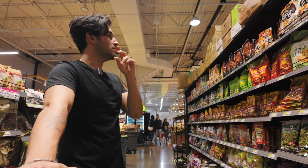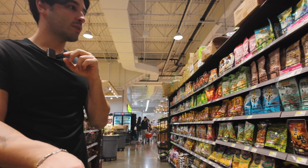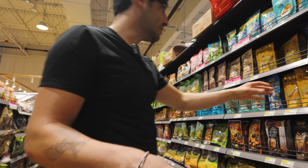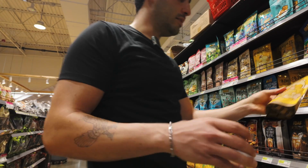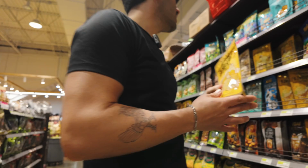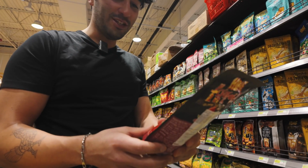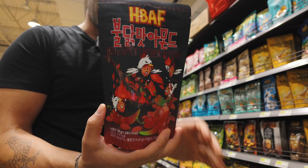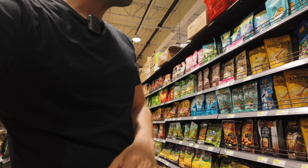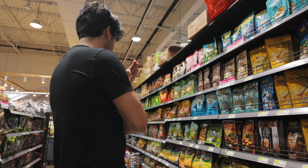Oh, you know what? There are these things that someone showed to me recently, and I'm addicted now. Where are they? I just know because this is the same packaging. It's these nuts, but they have wasabi on the outside, and they're so good. Oh, I kind of want to try this. Hot spicy chicken almond. That sounds fucking bomb. Let's try that out. But where are the wasabi ones?